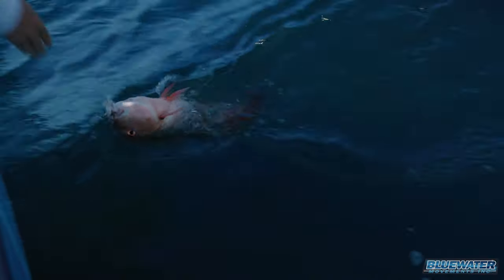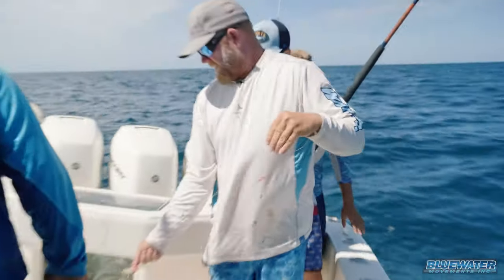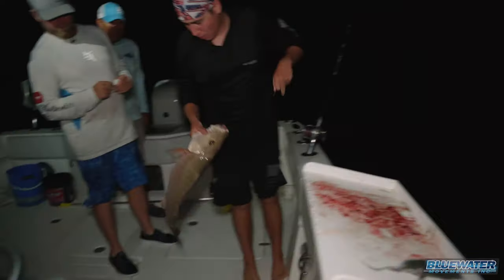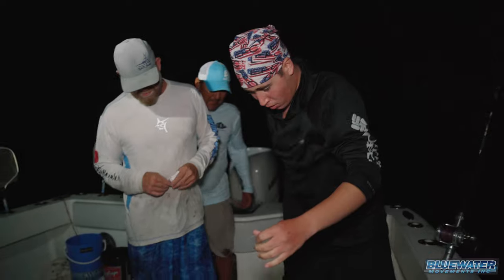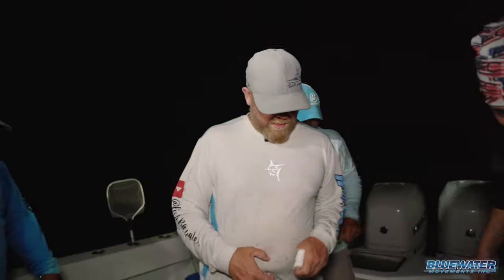Looks like a nice mutton, my friend. Whoa. That's what we're here for. That's what we're here for, doggies. That's a mangrove. No. Oh my God.